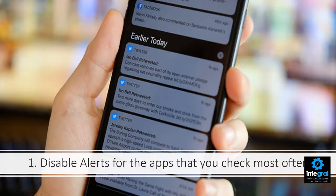So let's switch screens like we always do, and let's start with number one. Number one, you want to make sure you disable the alerts for the apps you check most often.